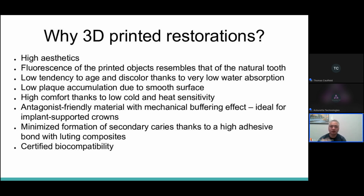Now, this kind of goes over just a couple of the basics of what I said. Why 3D printed? Obviously the aesthetics are super important. Fluorescence plays into the aesthetics. Basically, great color retention, low plaque. These are all basic things we look for in direct restorations. Basically, something that is nice, smooth, biocompatible, and friendly to the opposing dentition. Next slide.